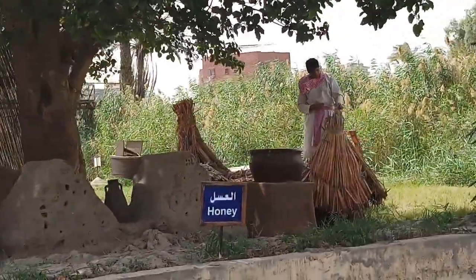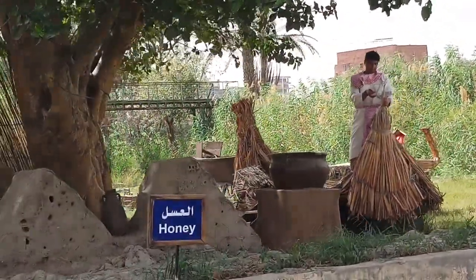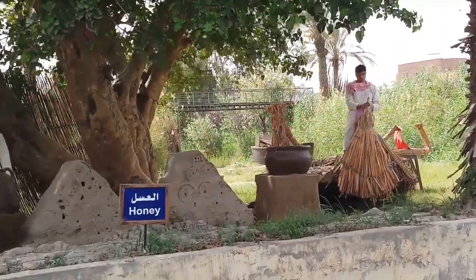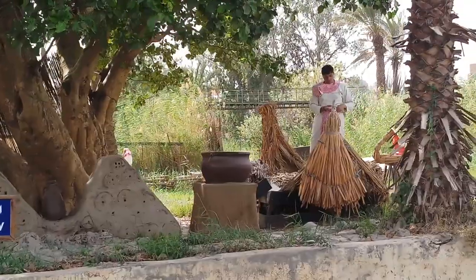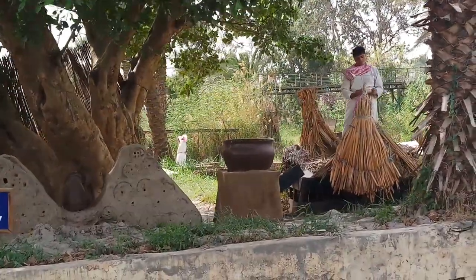Honey was used for sweetening by the ancient Egyptians, as sugarcane was not grown in Egypt in those days. Beehives were made of pottery tubes piled up in rows, and in some parts of the country, beehives are still made this way today.